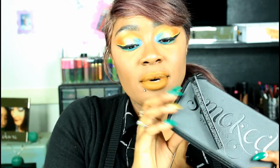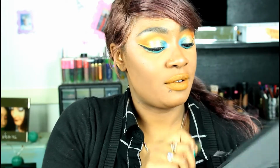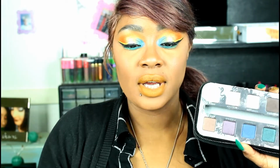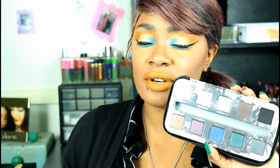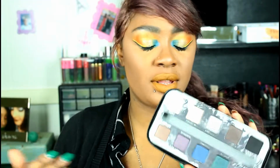The next eyeshadow palette that I want to talk about is the Urban Decay Smoky palette. This palette is going to be really great for travel. I'm going on vacation in June, so I'll definitely be packing this with me, and you get 10 gorgeous shades. You get some shimmer shades and some matte shades. It's just perfect. It's a good palette for everyday colors, everyday makeup looks. It's just really pretty, and I'm really impressed with the shadow quality.